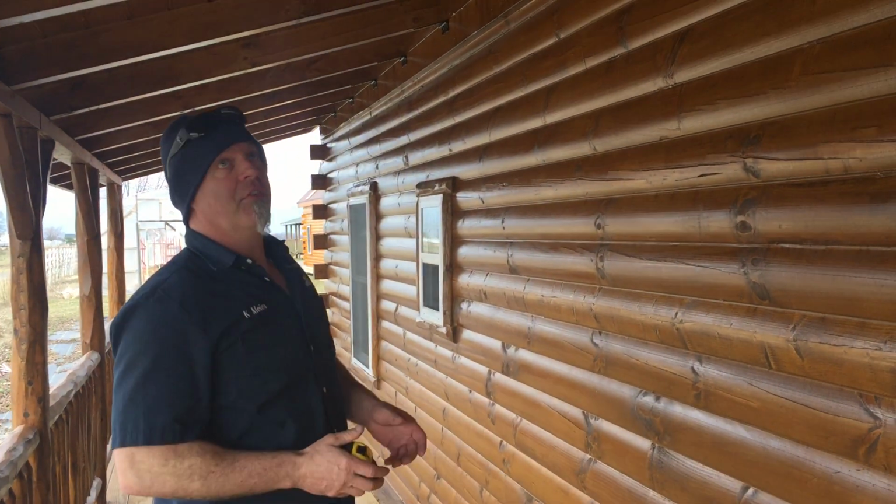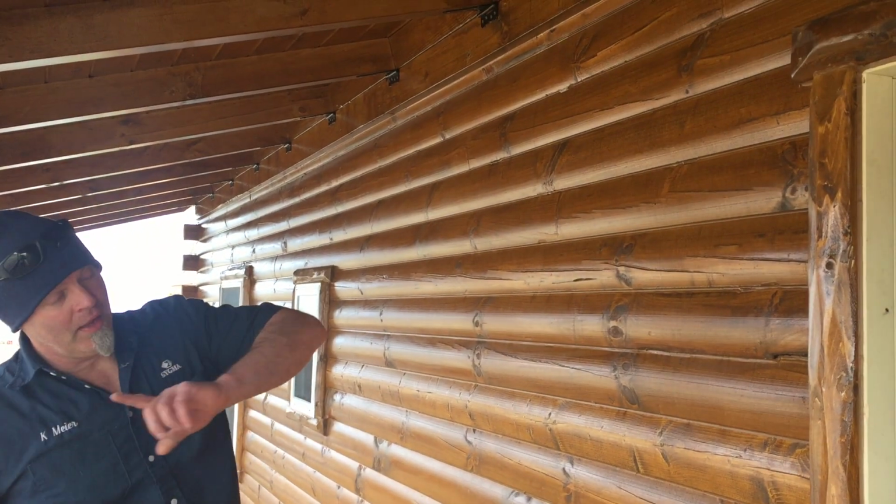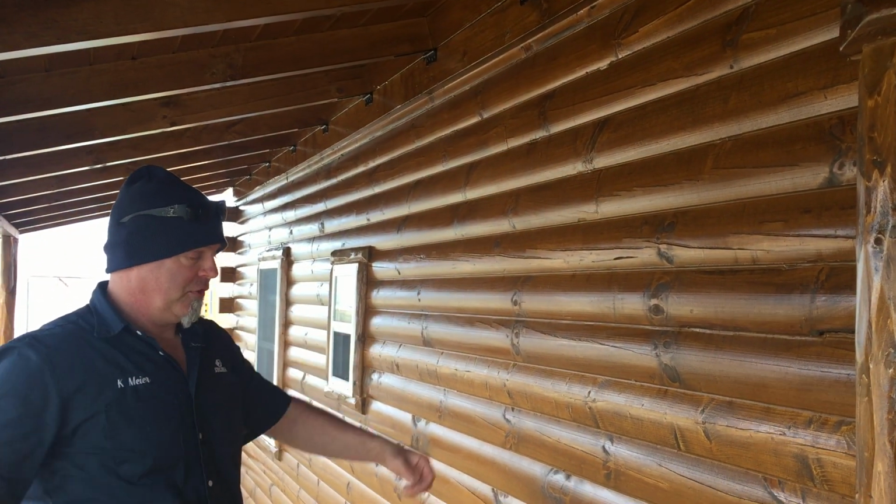So when I say 16 foot, we're talking from peak to the other side of the other peak. That's your 16 foot.